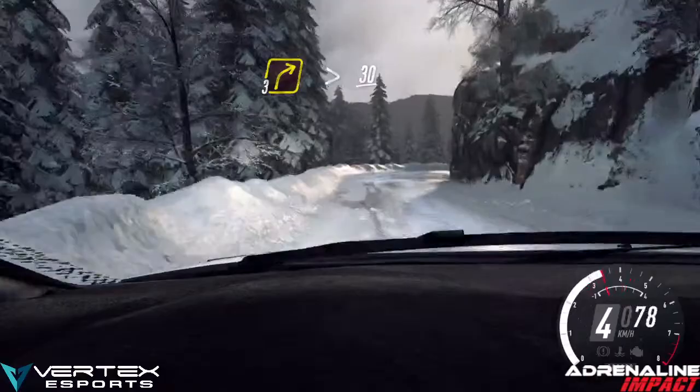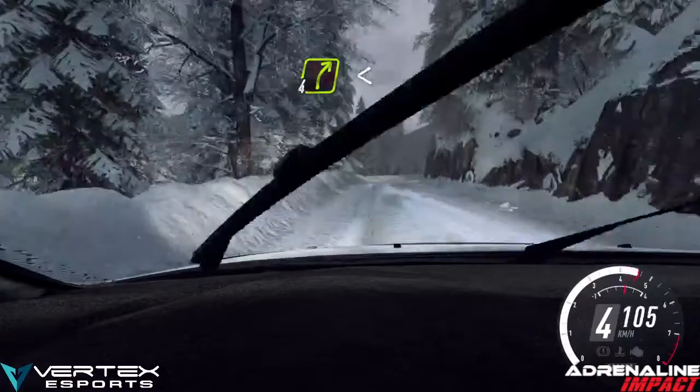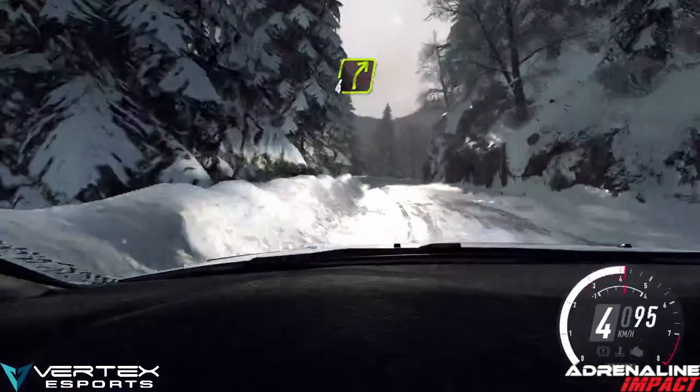I'm not sure if the winter tires actually have studs. I don't think they do in this game. Into 4 right long, into crest. Correct me in the comments down below. But it does feel like you're driving on winter tires with sipes, but no studs. I guess it makes sense for Monte Carlo. You want to keep the tarmac in good condition, though I know in the past they used to run studs.